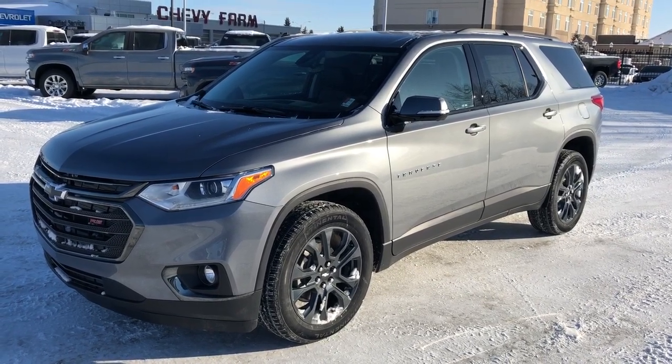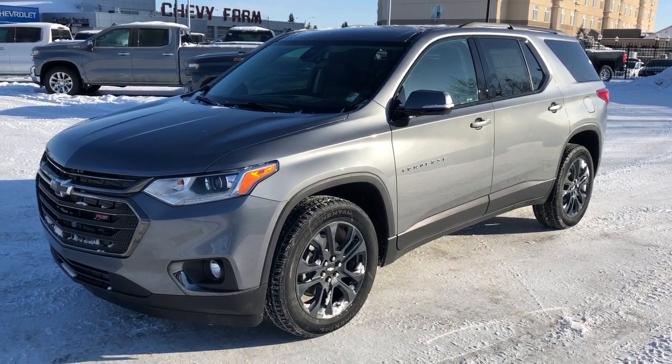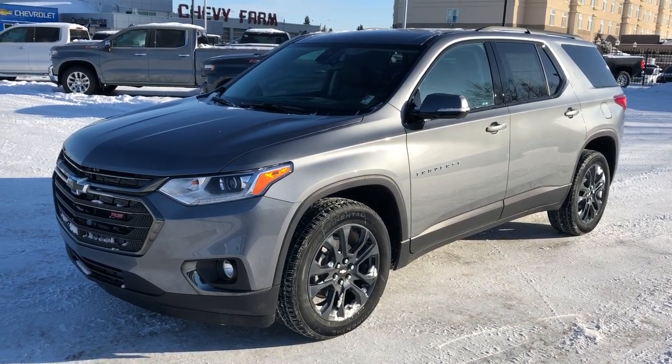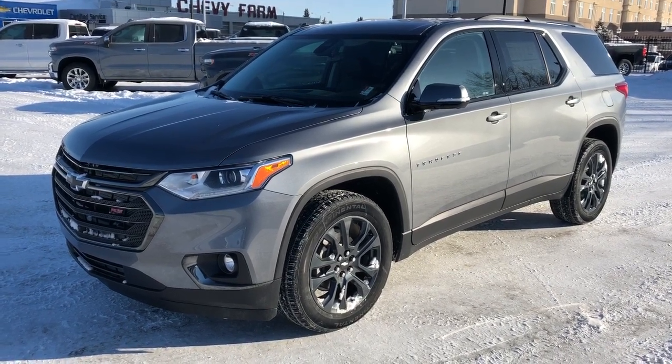Today we're taking a quick look at some of the interior and exterior features on our 2020 Chevrolet Traverse. This Traverse in particular comes in our dark gray metallic paint. We also have our gunmetal gray alloy rims, rear privacy tint, and our RS trim package. We have our all-wheel drive system, blacked out front grille, as well as our blacked out Chevrolet bow ties.